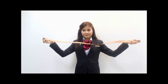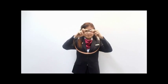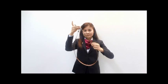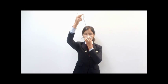Whenever the seat belt sign is on, fasten your seat belt securely, insert the metal tag into the buckle and tighten it by pulling on the loose end. This is how to release your seat belt. In case of emergency, oxygen masks will automatically appear in front of you. Pull down the mask. Secure the mask over your nose and your mouth and breathe normally. Your life vest is stored under your seat. In case of emergency, remove the vest and pull it over your head. Secure it by hooking the strap and tighten it by pulling at the loose end. Pull the tab to inflate your vest before exiting the aircraft.